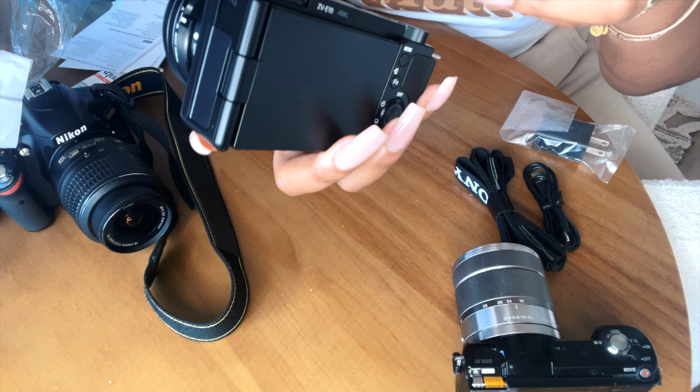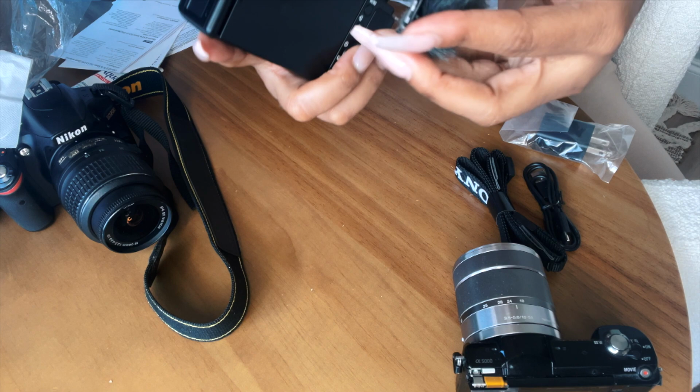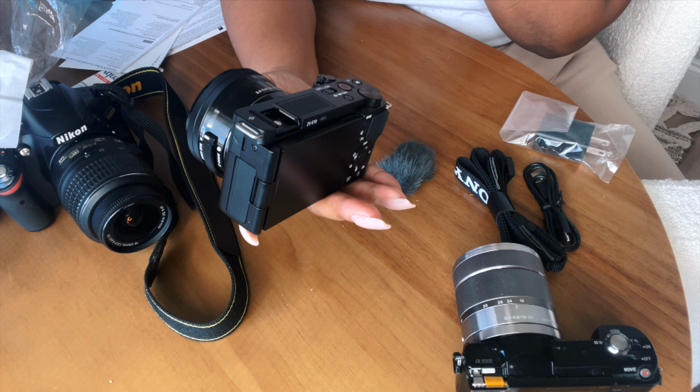The top shoe is where I'm able to put my accessories. So for example, here is the mic accessory, boom. Just clips right on here. There's also third party attachments that you can add, like lighting and things like that, that you can put on top of this shoe as well. So that's the camera. I just wanted to give you a comparison.